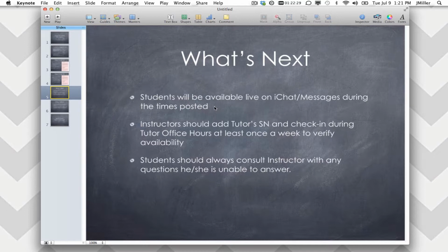Because we are going to be granting community points, GPS points, the GPS department is going to ask someone to be the person that verifies they have completed their hours, and that person is going to be you, the instructor. Okay, so I just need you guys to check in on that. You don't have to even talk to them. All you have to do is look on your buddy list and see if their name is listed as available.